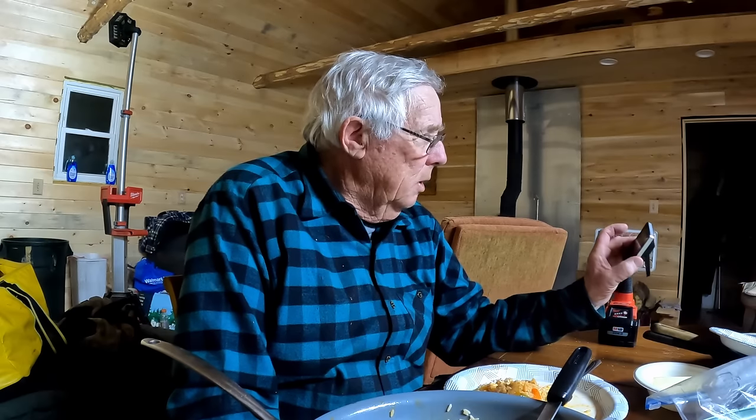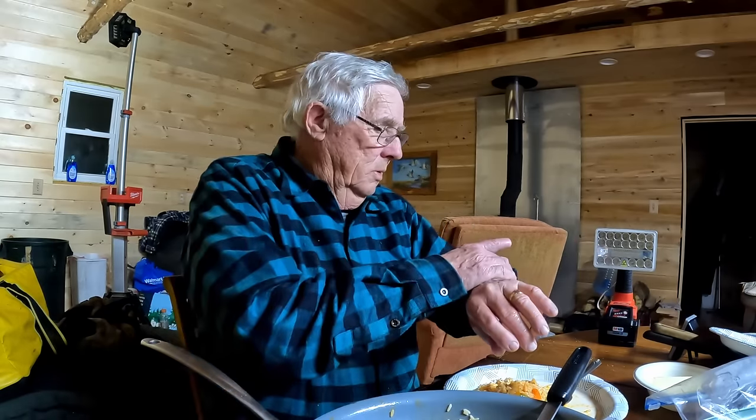So we immediately started a fire. What's the temp now? Right here is 63. Oh, nice. 10 degrees outside. So it's taken since 2 o'clock to 6:15 now or so. Yeah, 6:30. But it's dropping pretty hard out there.